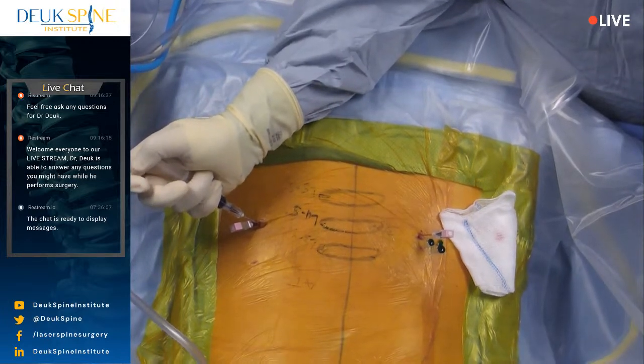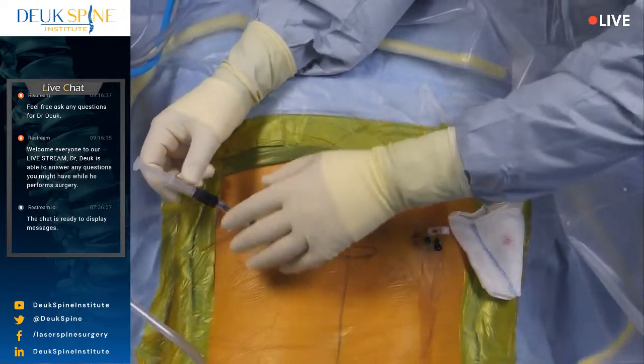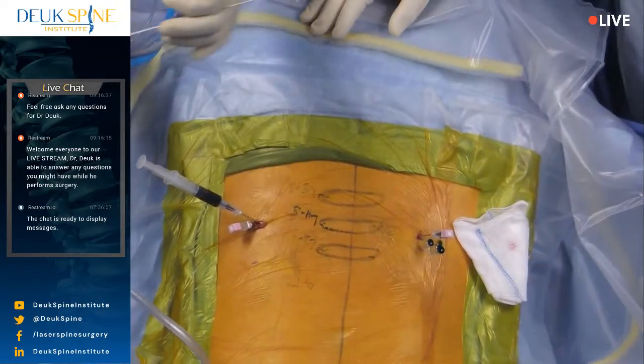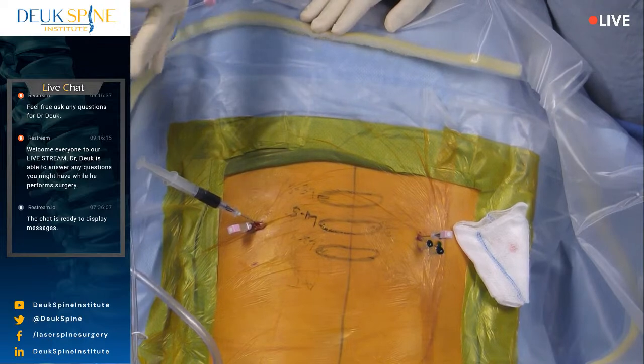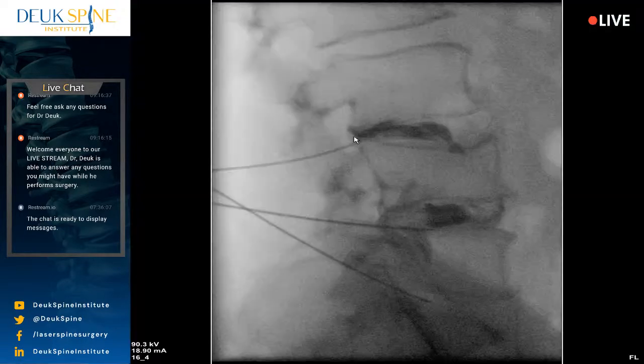How bad is that on a scale of 1 to 10? 10. All right, so if you look at this one, Jordan, would you mind pointing to the tear? Look at the size of the tear in the back of the disc, right there. Okay, that's a huge tear. All that dye, the black stuff, is leaking out through the tear, and that's where the pain comes from.